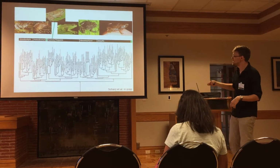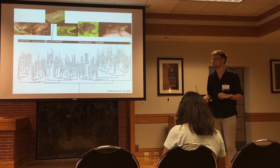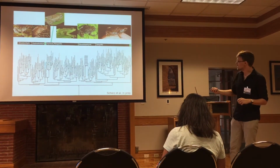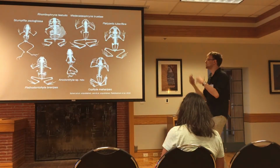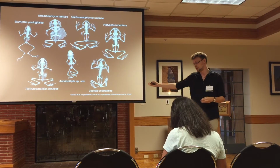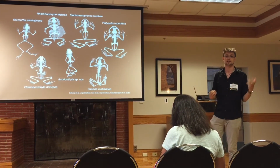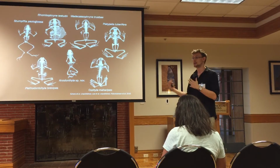And this is based on all of the available sequenced gene data plus a few new ones. And we can take that and integrate it with the osteological data set that I've generated myself and other colleagues have generated. And we can take all of that together and suddenly study the evolution of these frogs in a completely new way.